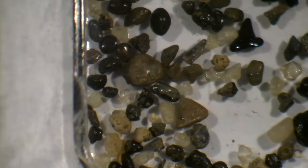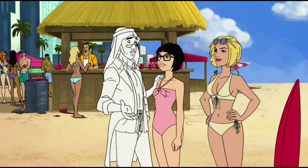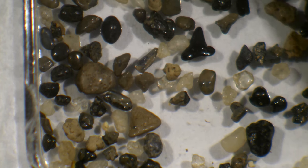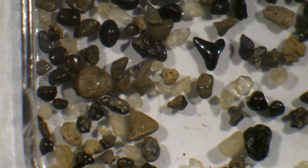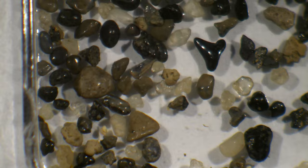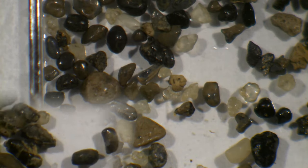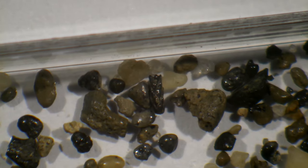Okay, what else? Another shark tooth. Oh my gosh, more shark teeth. There are so many sharks. Okay, we're going to have just a bunch of shark teeth and a bunch of ray teeth, and a few other odd items. This one's pretty polished up, and all the detail is really gone, but you can still see it's a shark tooth.